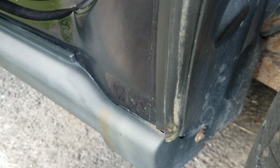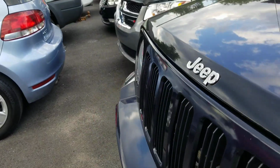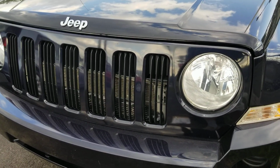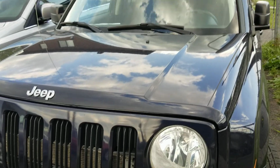On the rear they have drums, with rust here as well. In the front, the brake pads are at about 70% material, so we still have a lot of material on the brake pads.